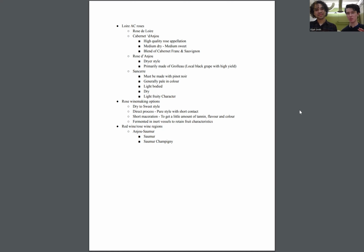So here are some actual AOCs that we have for rosé in the Loire. We have just the general Rosé de Loire. Next, you have Cabernet d'Anjou. It's a very high quality rosé appellation. You have styles ranging from medium dry to medium sweet. The rosé here is actually a blend of Cabernet Franc and Cabernet Sauvignon.